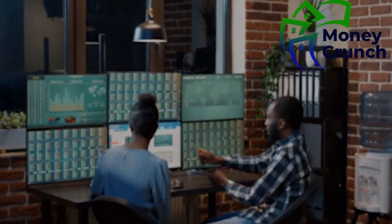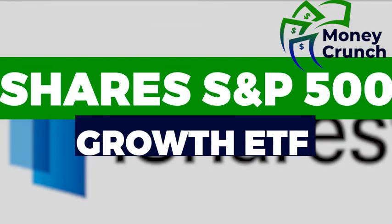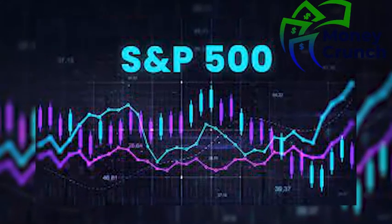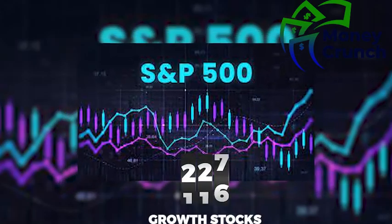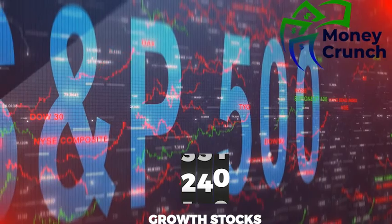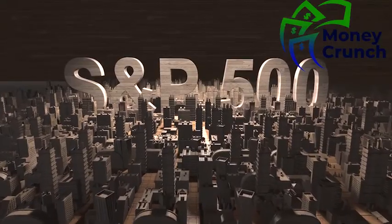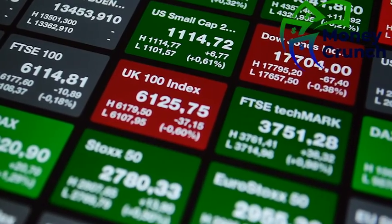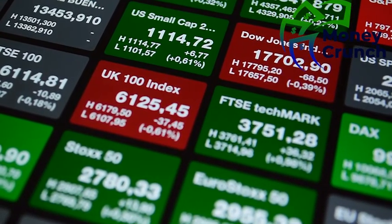Let us begin. Number 6. iShares S&P 500 Growth ETF. The iShares S&P 500 Growth ETF focuses on the 240 growth stocks in the S&P 500 index. The growth stocks in the S&P 500 are from U.S. companies with a high market valuation and continue to improve daily.